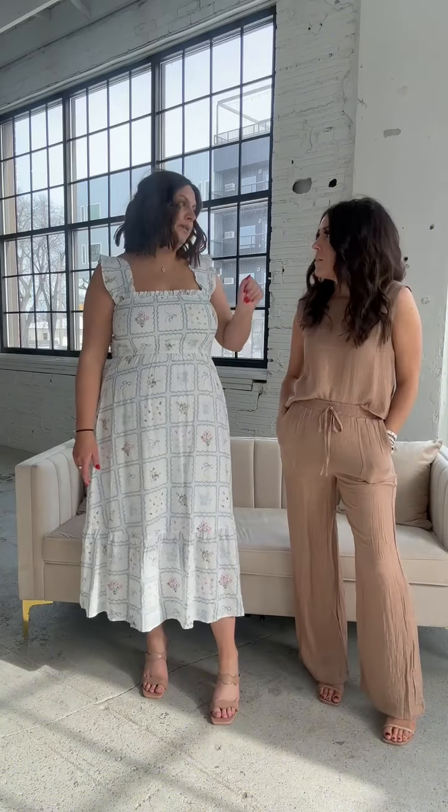So the next outfit that I put on is this little 2-piece set. It also comes in a black colorway. Elastic waistband, self-tie drawstring, has a little button detail on the back. So cute, light, airy, love it. Easy. It is easy, for sure. Mix and match your pieces, obviously.